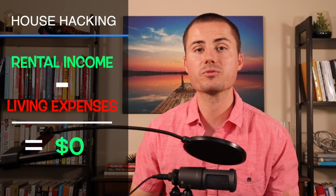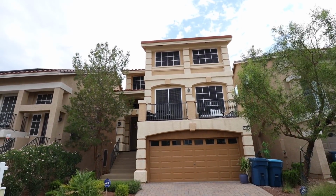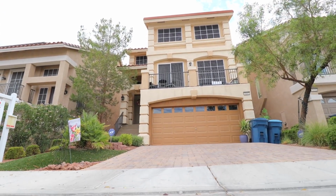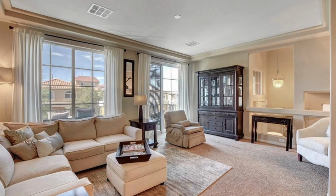For those not aware, house hacking is a simple concept where you buy a house with enough bedrooms to rent the spare rooms to roommates, and the rental income received covers all living expenses. I take this to the extreme and only buy houses where I will cash flow from day one. This house is nearly 3,100 square feet, has 5 bedrooms and 3.5 bathrooms, and has 3 levels. With a purchase price of $500,000, it's right on the borderline of being classified as a luxury house in Las Vegas. The house was built in 2013, and the build quality is really high.